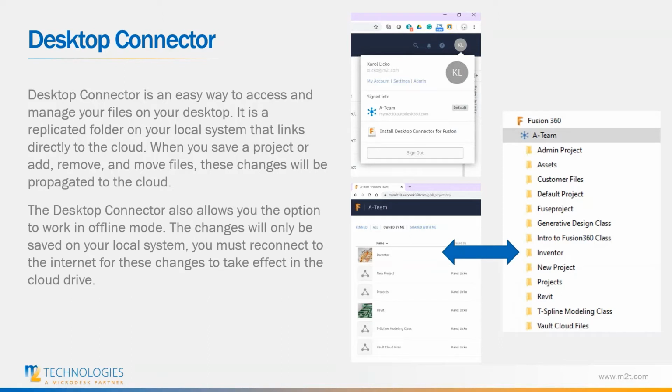This means you then can work in offline mode. When you go into offline mode, it allows you to continue working on those projects without internet access. You will just need to reconnect to the internet in order for those changes to be propagated back to the cloud drive so that others can see the changes you've made.